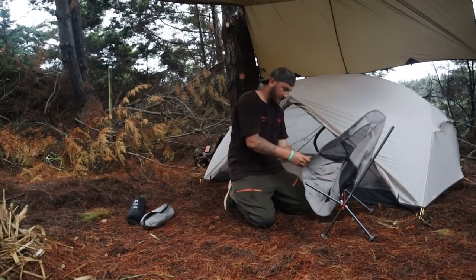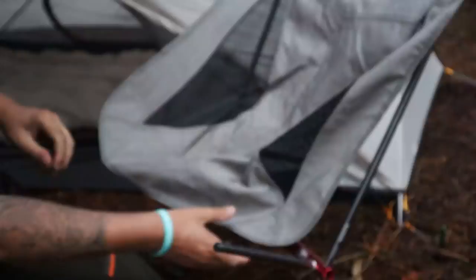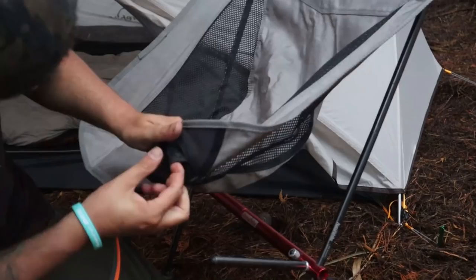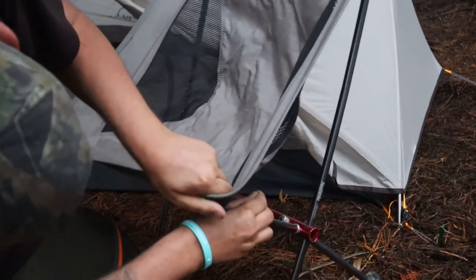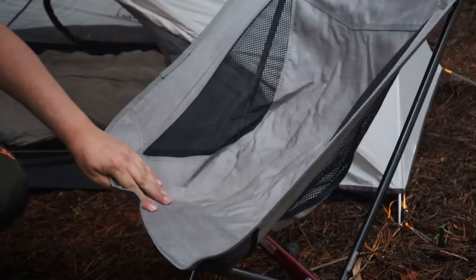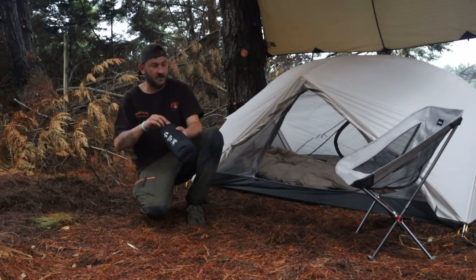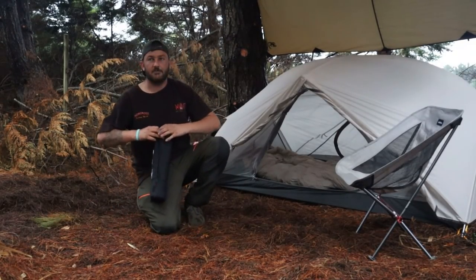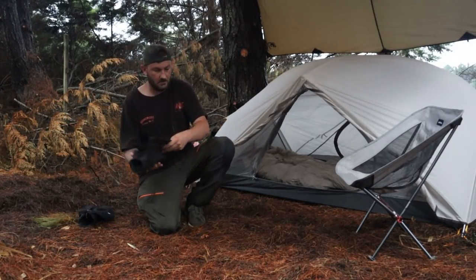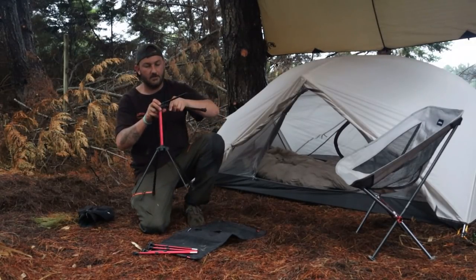Just clips together like so, nice and easy. Open them up a bit, can be a bit hard to get that last one on. Here we go. Also got the table as well, which is perfect for cooking on and all that kind of jazz. Same thing, clicks together, nice lightweight.